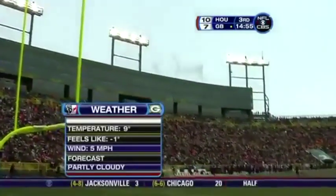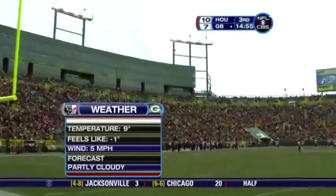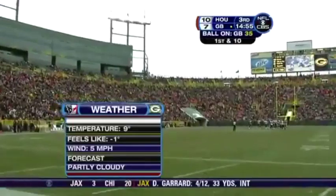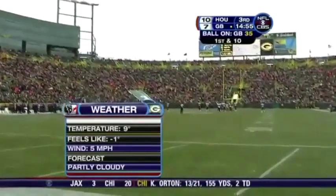As you take a look, the weather here, 9 degrees with a 5-mile-per-hour wind. Snow expected in the forecast for later on this evening. That graphic's wrong, though. It doesn't feel like -1. It feels like -10.